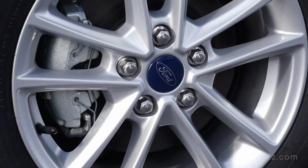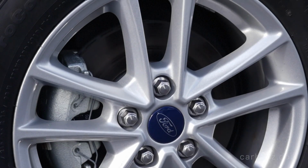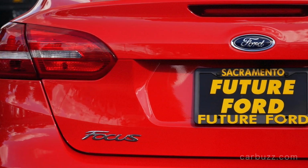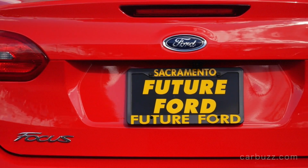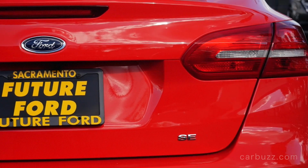So looking at this exterior here, this car is painted race red. You're looking at these 16-inch painted aluminum wheels. Other standard features: active grille shutters, automatic halogen headlamps, manually folding mirrors, and those mirrors also have turn signal indicators built into them.